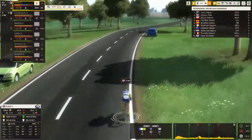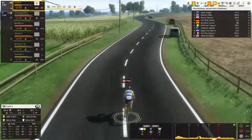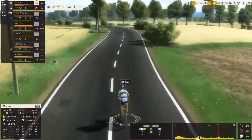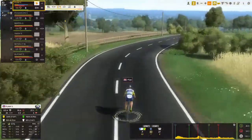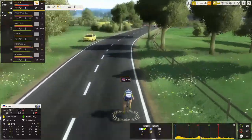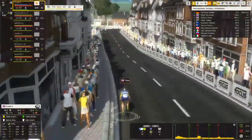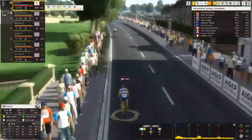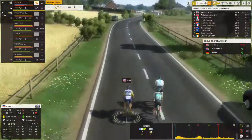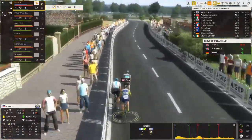Get another point there. And we are on the same points as 6 riders there, so if we can get up to this pair and go over the next mountain point with them, hopefully pip them to the points, we will get the Mountains jersey. So we're going to push on, see if we can get there. It looks like we're coming up on them pretty quickly, and there we are. So we're going to have a little rest and see how far we can take this.